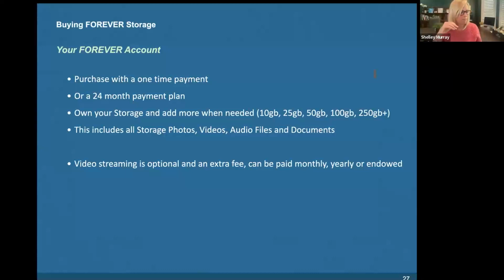Okay, so I am doing great on time, but I wanted to explain one other piece about Forever Storage, because this is a question I always get. So I thought I'm going to just get ahead of the questions here. When you buy Forever Storage, you make a purchase, you own it. It's your own digital asset that you own. So it's done with a one-time payment.